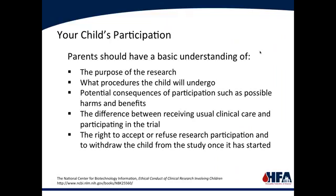So for a second, we are going to talk about your child's participation. So parents should really have an understanding of all the things we just discussed. But also just in the context of your child, what are the procedures? What are the consequences, harms and benefits? We've already discussed all of this. So just really reminding you to ask the same questions when it's your child, and making sure that you really understand your rights in the context.